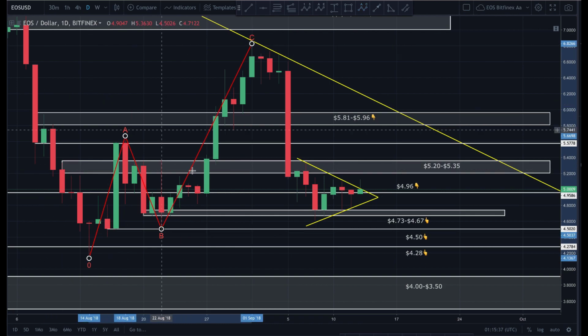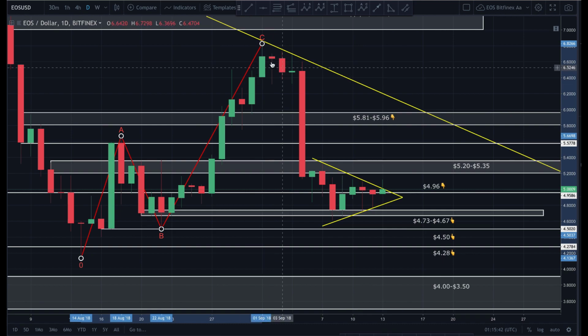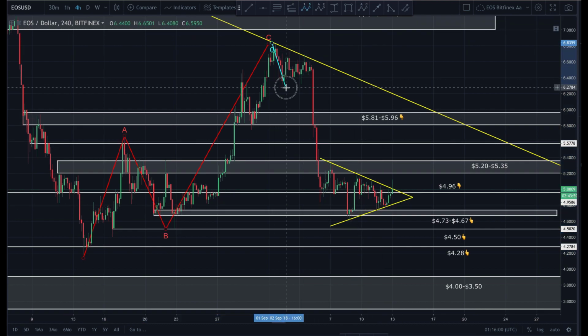And that almost looks like a perfect textbook ABC correction, so it's hard to argue with that if you're a bear. I'm not saying that's the correct count, but it does look extremely technical from this point. So if that's in fact the case, what are we going to be looking at? Well, we're going to be looking at the start of another 5 waves down, which of course would start with 5 subwaves. What do we have so far? Well, it looks to me like we've got a very clear 1, 2. This would be down for the 3.